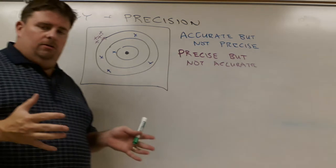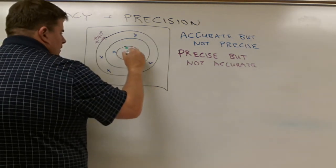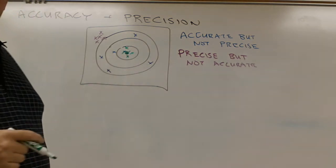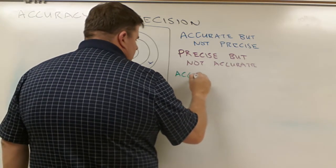Ultimately, the best goal would be to be accurate and precise. You put a grouping like that, the best day of shooting in your life, that's accurate and precise.